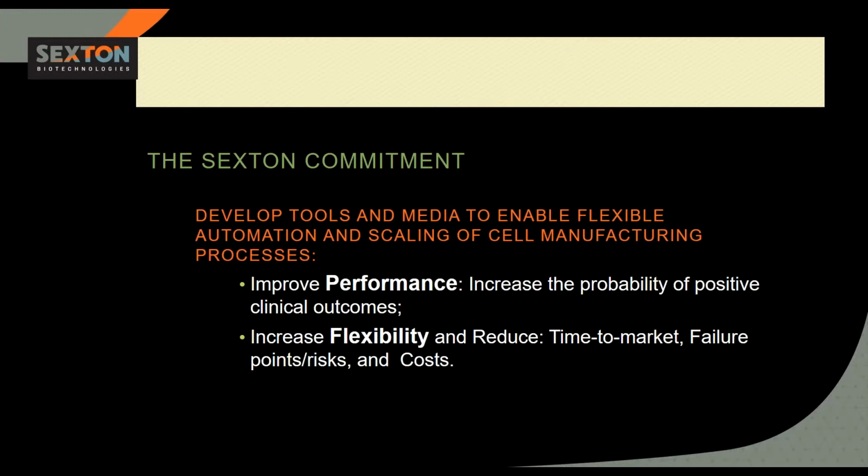With this in mind, rather than create technologies that work perfectly for a single therapy developer, but force others to adapt their manufacturing process to fit within the confines of that given technology, we're trying to develop tools that meet industry processing needs and therefore can be incorporated into the majority of cell therapy processes. Next slide, please.